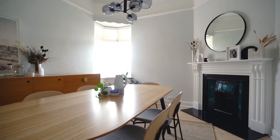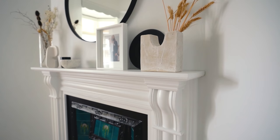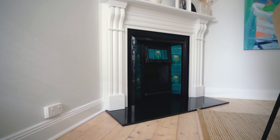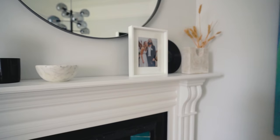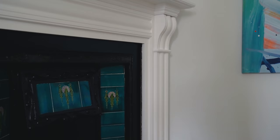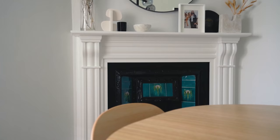But in this space, we had an original fireplace. So this is actually the original fire, which we have though restored. So we pulled it all out and we replaced the hearth. And we also replaced the mantle, which has made a massive difference in modernizing the interiors. And also it just helps to increase the sense of scale and space in this room. Also because we've been able to bring a mirror in here as well. Before it was quite high, quite pokey. So I like the fact that we've been able to widen this out.